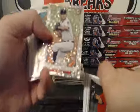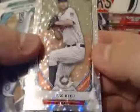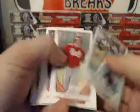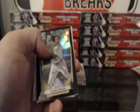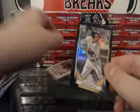Ice for the Twins, Jake Reed. Again, those ice are not numbered. Joe Gatto, Chrome Refractor. Devin Travis, Black Refractor for the Tigers.